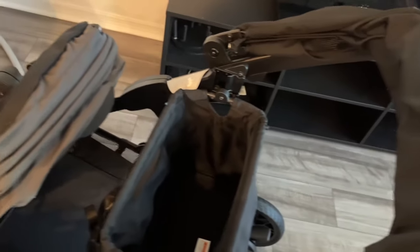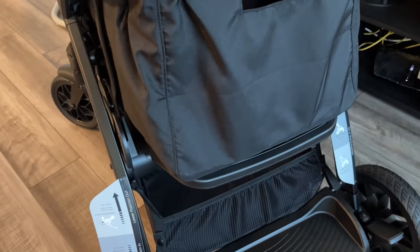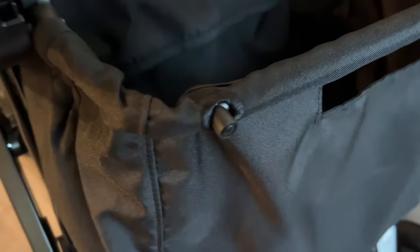So again, you're able to put your groceries, or if you're going for a shopping trip or whatever, you're able to put that in there. It is deep. It is really nice. Again, while this is in, the toddler can stand. It can't sit because it is hovering over the seat. So overall, I really, really like the stroller. It's sturdy. I recommend it. It was $600 on Amazon. So if you're looking for a mid-tier convertible stroller, this may be the one for you.